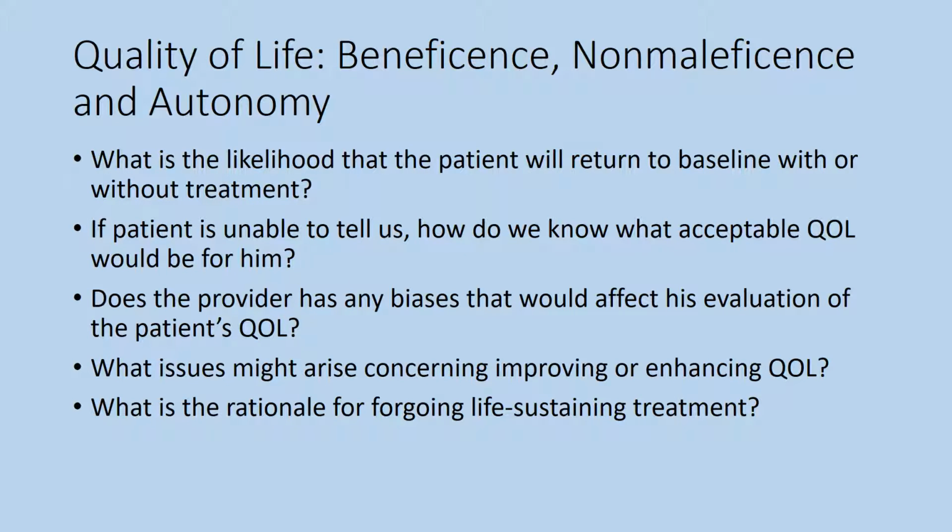The third slide is quality of life. Doing good, avoiding harm, and honoring the autonomy of the patient. So what's the likelihood that the patient's going to return to baseline, with or without treatment? Do we know what the acceptable quality of life would be for this patient, if he could tell us? Does the provider have any biases that would affect his or her evaluation of the patient's quality of life? Those are the kind of questions we need to ask in this box.